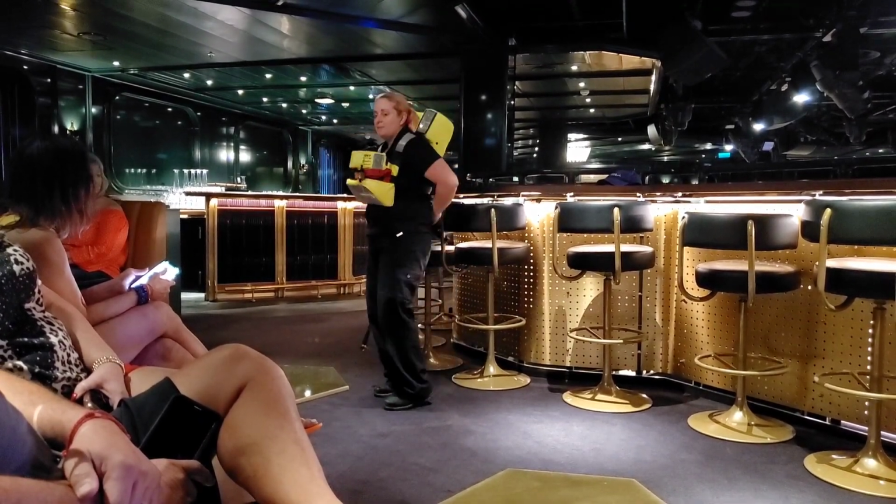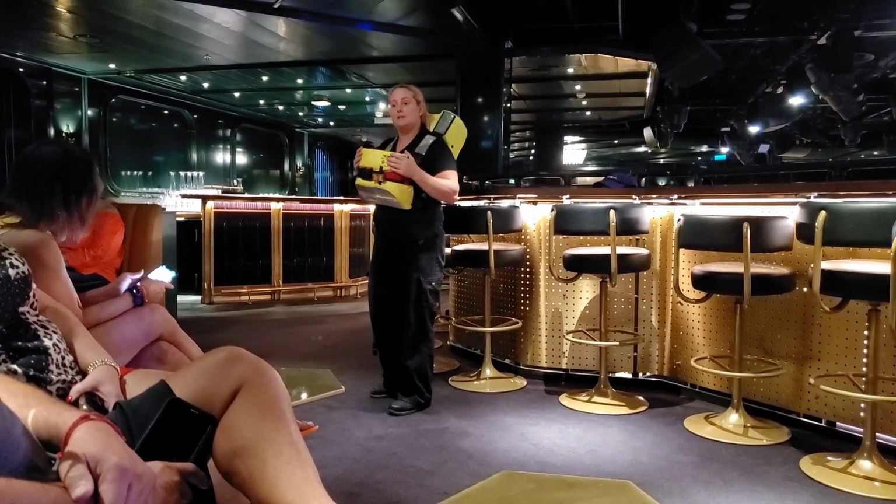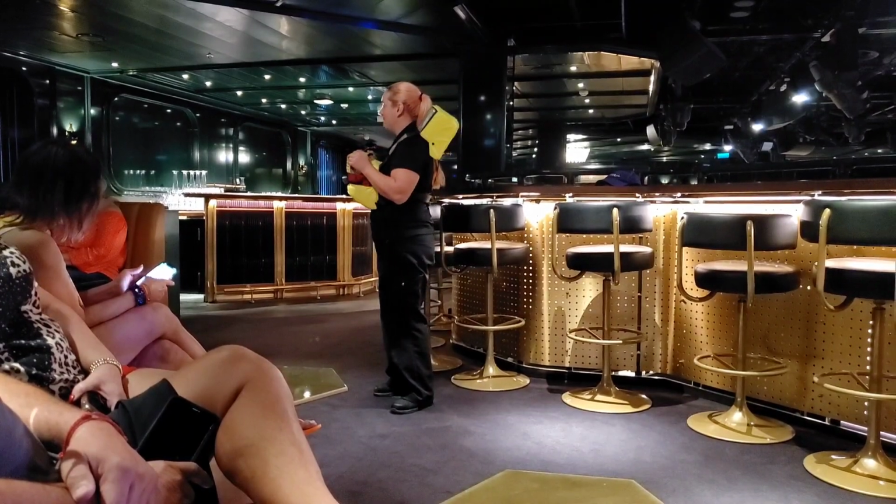Any excess, just make sure that you tuck that away, so you don't trip over it coming down the stairs to us. The elevators will be out of action in the case of an emergency. Okay? Easy breezy. That was a safety briefing. Now I have to go back to my room and actually watch the video. So let me go back and watch the video, and then I'll go about the ship.